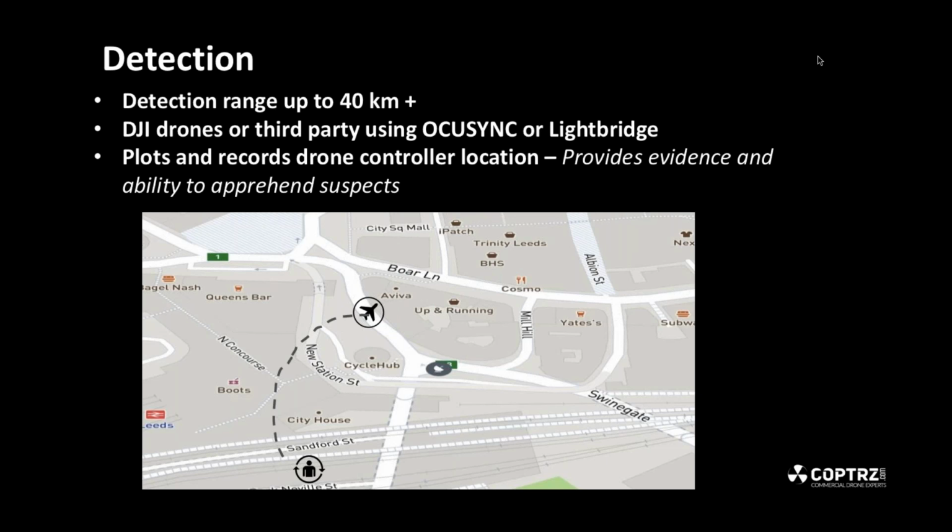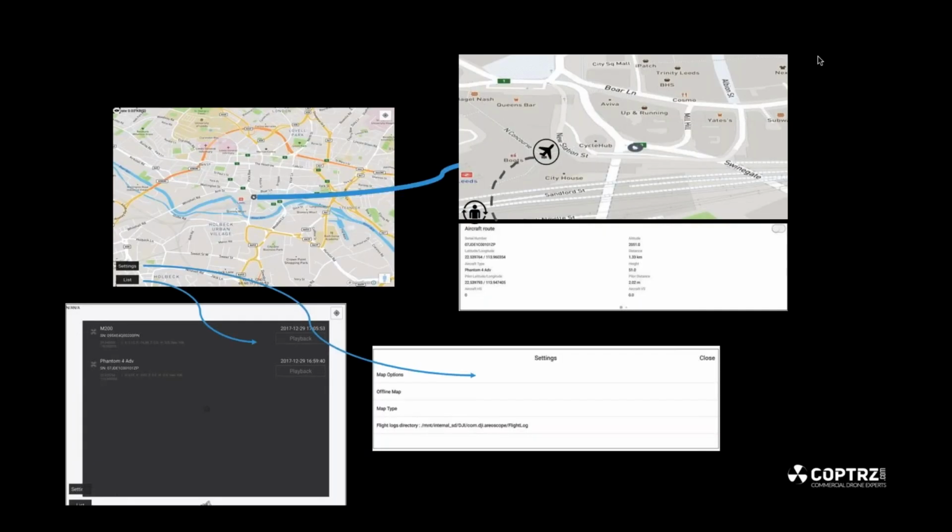So that uniquely provides that evidence. So this is all recorded, but also it's okay getting the drone, but what about the person who's controlling it? So uniquely, this gives both, and it gives their GPS position.